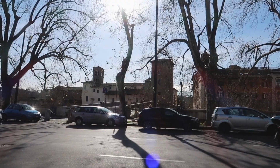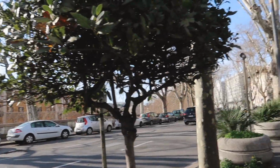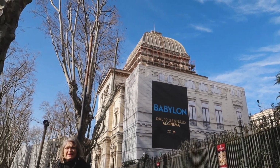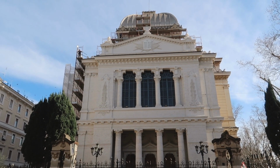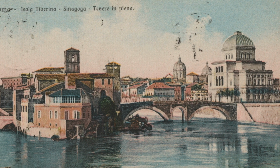After lunch, we wanted to walk around a little bit, stretch our legs, work off some of those calories, and so we walked around the Jewish synagogue. Here in Rome, it is the main synagogue for the Jewish community in the city. It was built in 1904 and it's one of the oldest and most important monuments of Jewish history in Rome.